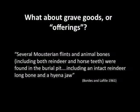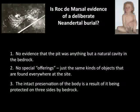So basically, is Roc de Marsal evidence of deliberate Neanderthal burial? Okay. First of all, no evidence that the pit, even the one containing the burial, was anything but a natural cavity in the bedrock. Right? No special offerings. Just the same kinds of objects that are found everywhere in the site. Again, nothing extraordinary about it.